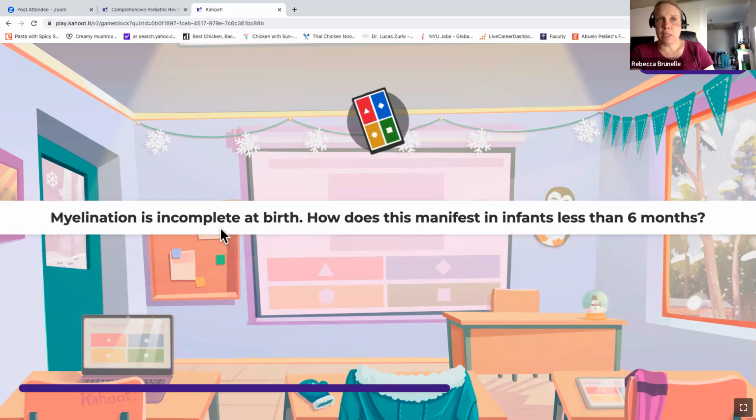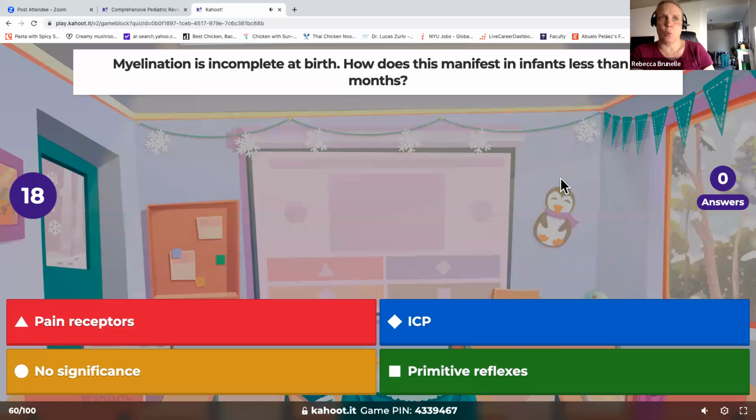Myelination is incomplete at birth. How do infants manifest this when they're less than 6 months old? By having changes in their pain receptors, it doesn't have any significance, increases their intracranial pressure, or their primitive reflexes?